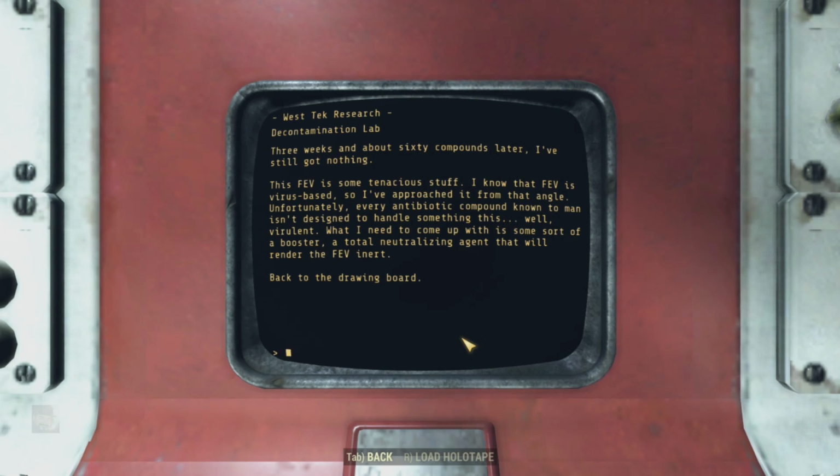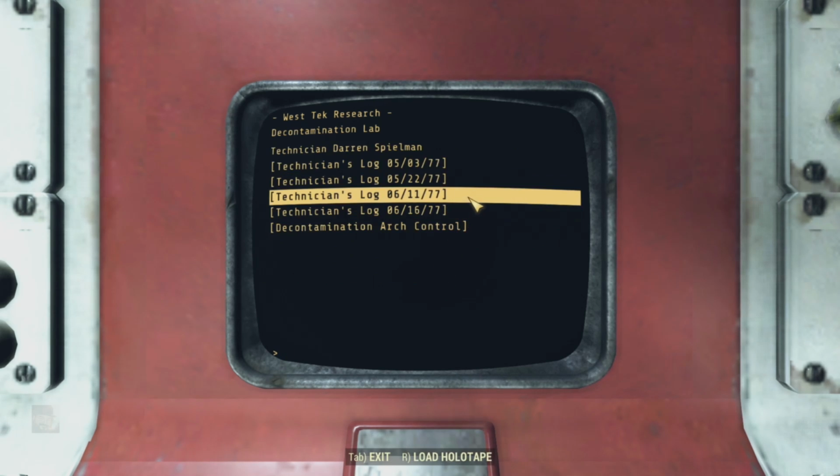It's interesting that he would experiment with an antibiotic compound when trying to find a way to neutralize a virus, because antibiotics only work on bacteria, not viruses. Perhaps he didn't know that, which is why his experiments failed. Surprising for a guy with a degree in biochemistry. But something he tried eventually worked, as we learn on June 11th.